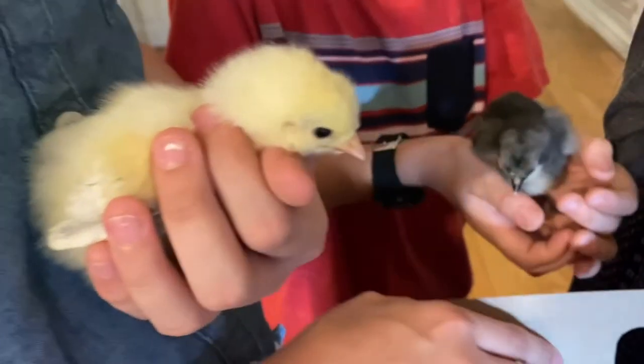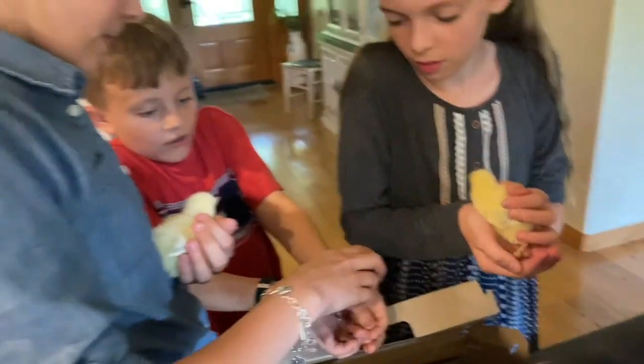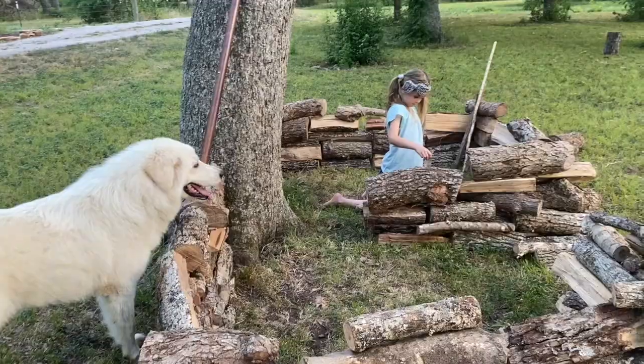We always love to get baby chicks, and that's something we did on the farm this summer, and they are growing, and it's just always a sweet thing to get new chicks.